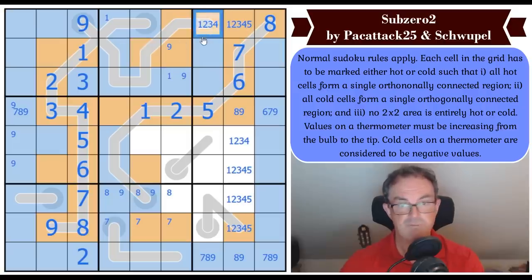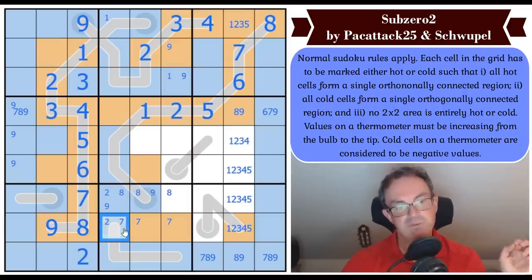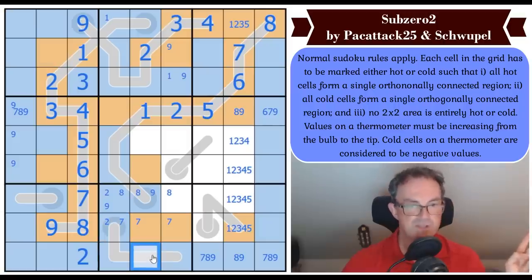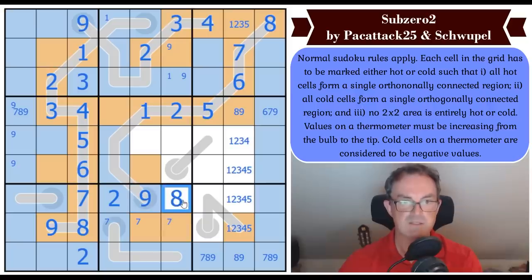So that's got to be a 4, that's got to be a 3, and that's got to be a 2. And that's forced some things. So 2 is in one of those squares now. Now, can you put 2 in the bulb of this thermometer? The answer to that is no. If that's minus 2, that can be minus 1, but what's that? That needs to be minus something, it can't be anything. So that's not 2, which means that's 2, which means this is 9, this is 8 by pencil marking.